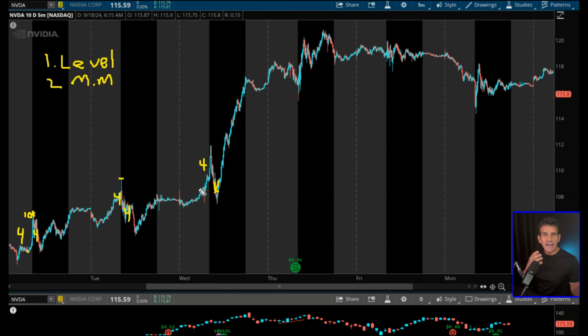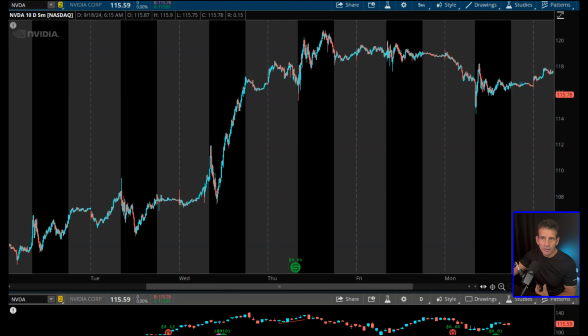So again, going back to what I said just a few minutes ago, if you shoot up $3 or $4 in the morning, that's not a buy right there. That's probably going to get reversed because it's part of the measured move. Now let's take a look at the second part, or what I put down was the first, is the levels.